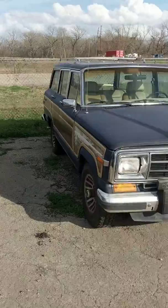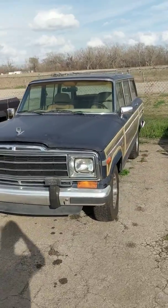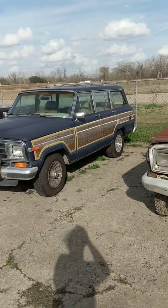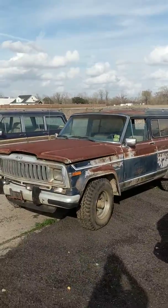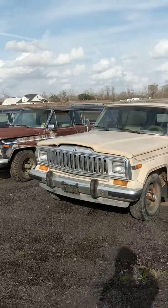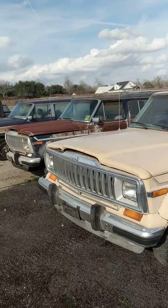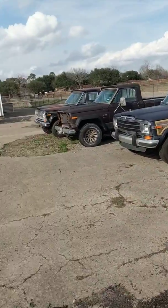This is a nice Colorado 1990 Grand Wagoneer. It's next on the list to be restored, like the spinner one that you saw inside. And then the two brothers, the two twins, 83 and an 84 Cherokee Laredo. One being sourced in New Mexico and the other one coming out of Texas. They're all in complete condition and awaiting restoration.